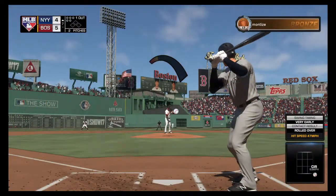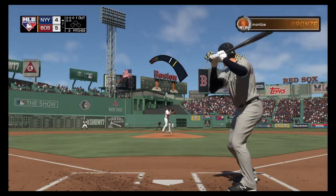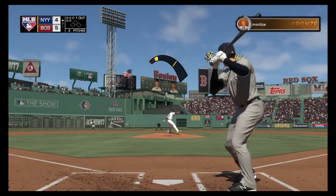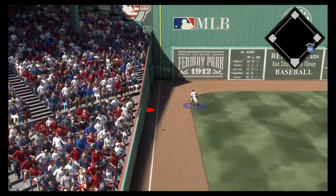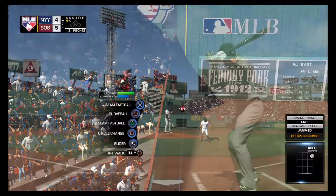Up next for the Yankees, the left-handed power bat of Greg Bird digs in now. 0 for 2 on the afternoon so far. Now a swing and a fly ball. And this will wind up a foul ball.